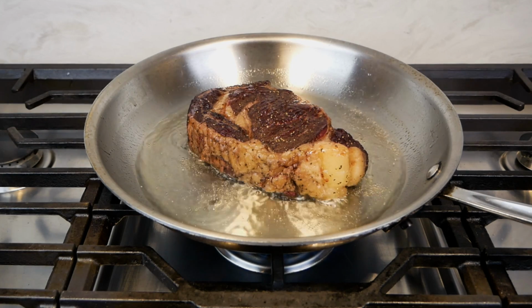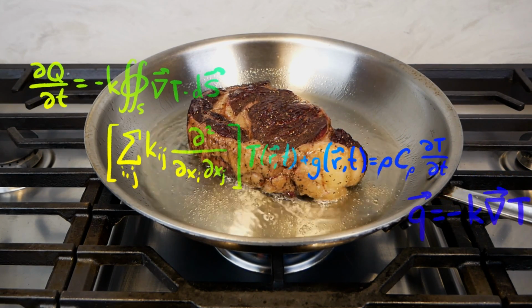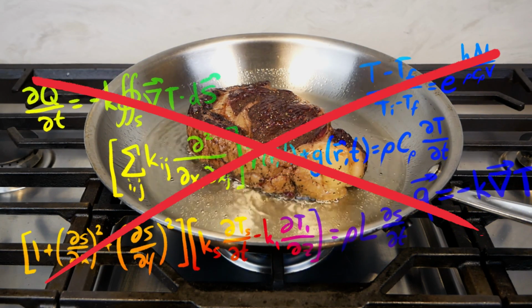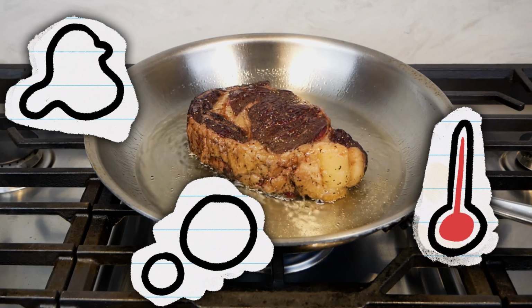If you are really into math, you could probably put together some fancy differential equation to tell you exactly when you should take your food off the heat to get the best results. But that's definitely not me, and chances are it's probably not you either. Luckily, these guidelines will go a long way.